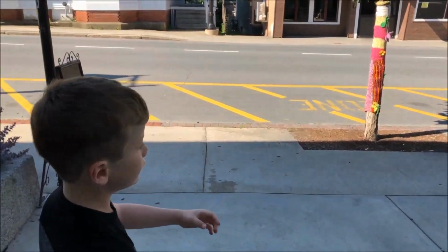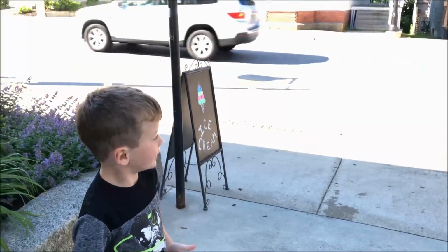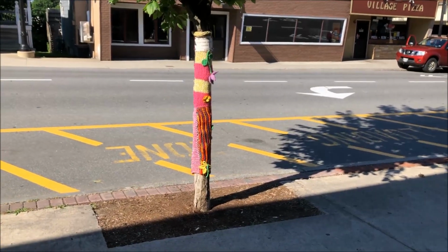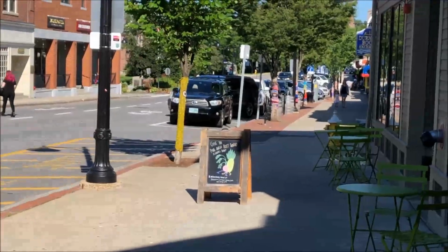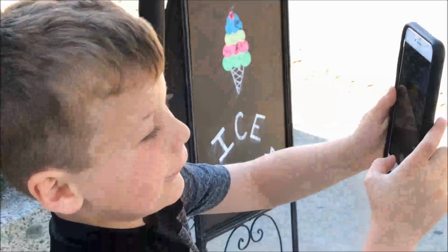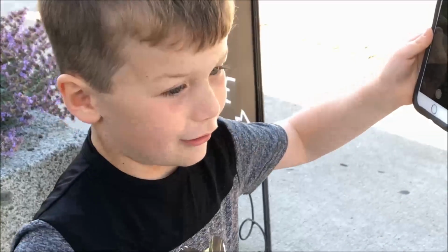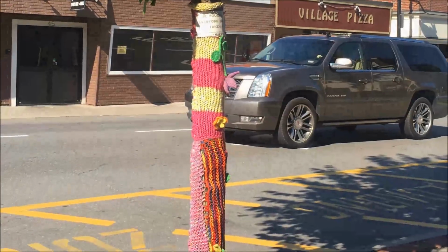So what are we doing? A scavenger hunt? A scavenger knitting picture hunt. And look, it even has a thing around it. This one's easy, just like the other one, because it doesn't have any leaves. And there's no sun, so I don't get hot, and there's no good place to put flowers, so I don't have to be far away.